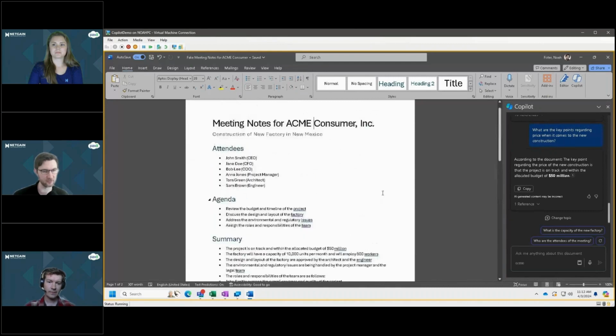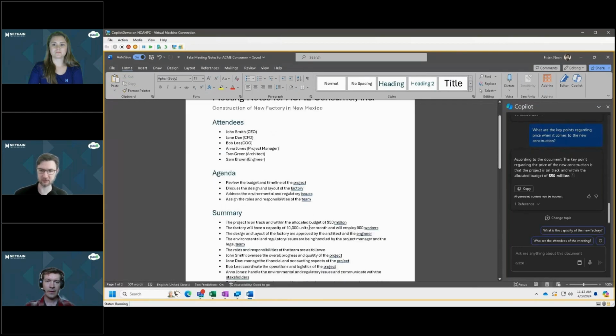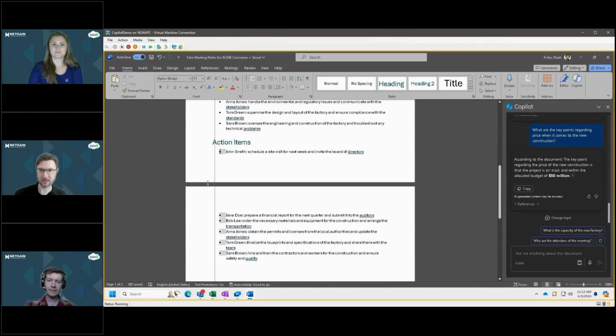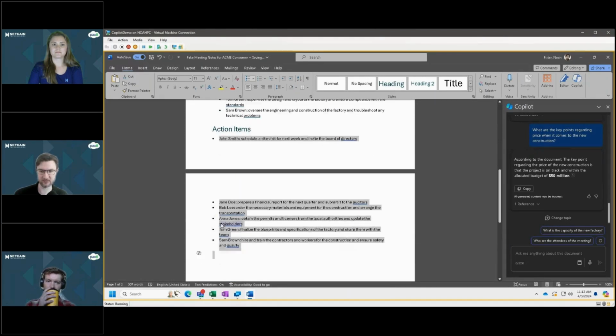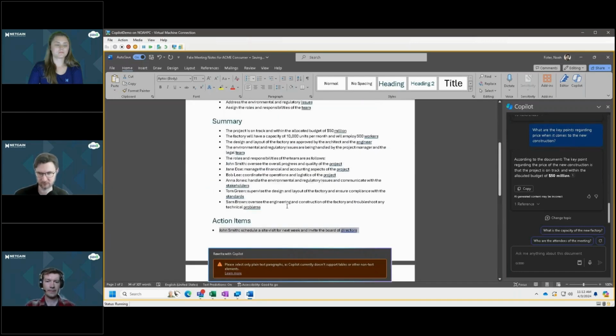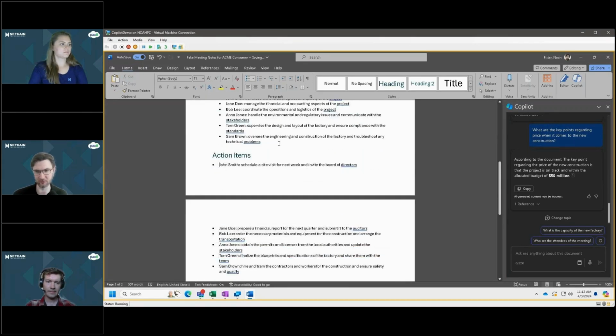I showed off in the first webinar that it's able to directly alter the document as well, and I can show that off here. So let's say these action items right here. I'm going to highlight these action items, these to-dos, and I'm going to click on this Copilot button that shows up in the bottom left corner. I'm going to say rewrite with Copilot. Oh, sorry, it doesn't like bullet points. So I'm going to remove these bullet points real quick from this to-do list.